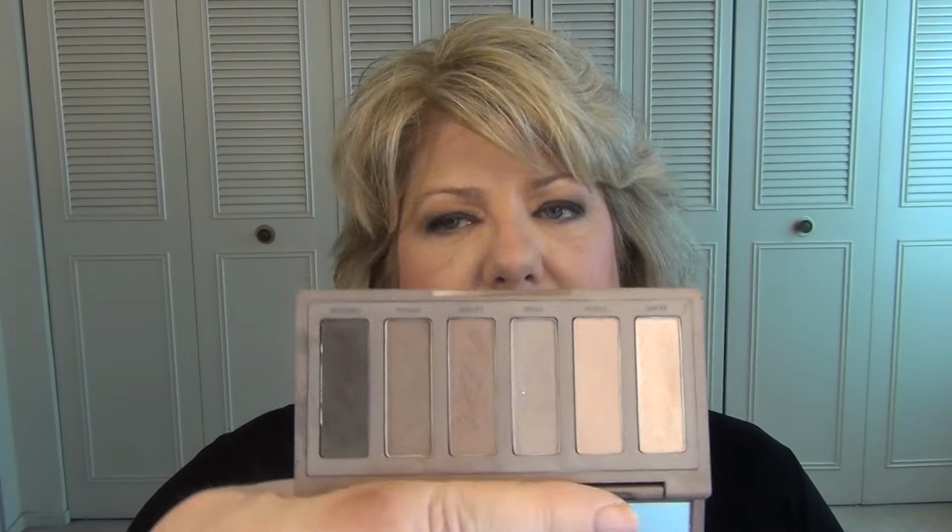If you're relatively new to makeup and you just want a really simple matte eyeshadow palette, I would suggest picking up one of the Naked Basics palettes. There are two versions of this, the Naked Basics 1 and the Naked Basics 2, and the difference between them is that the first one is a little bit warmer tone and the second one is a little bit cooler tone. I prefer the cooler tone, and this is just a no-fuss palette.